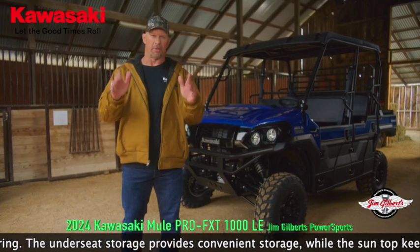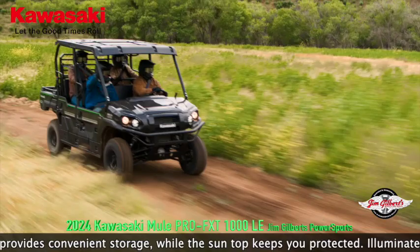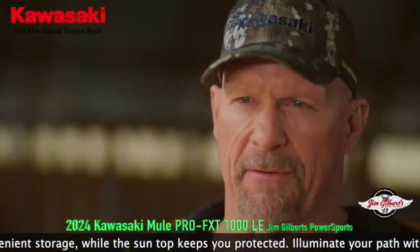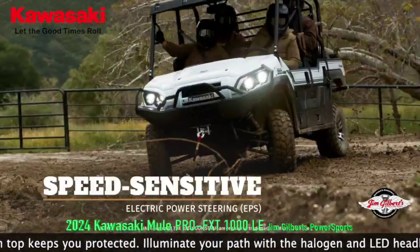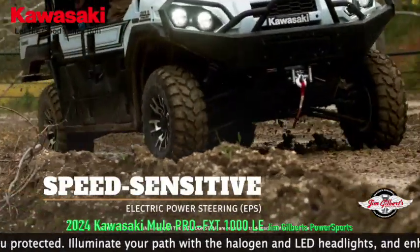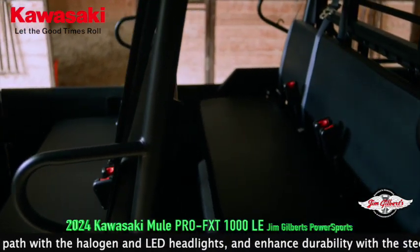Comfort was a big focus with this model. The spacious cabin provides all-day comfort for work or for having some fun outdoors. To help save your energy, this vehicle has speed-sensitive electric power steering, especially when you're maneuvering at lower speeds. Inside the spacious cabin, you'll find thick bench seats with plenty of leg and shoulder room.